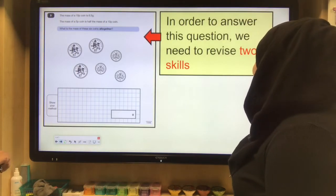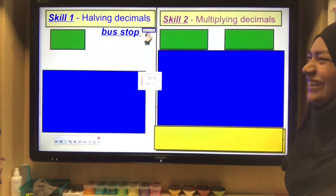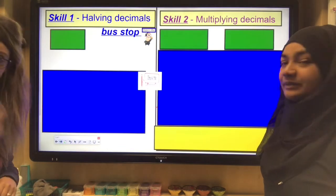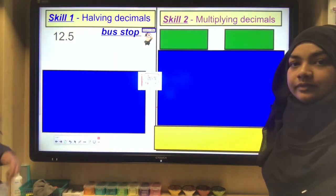In order to answer this question, we need to revise 2 skills. How many skills, Mrs. Gale? 2 skills. So, the first skill we need to revise is halving decimals. Now, some of you can use the bus stop method. Some of you will be able to do it mentally as well. I will show you both. Okay, the bus stop method first.